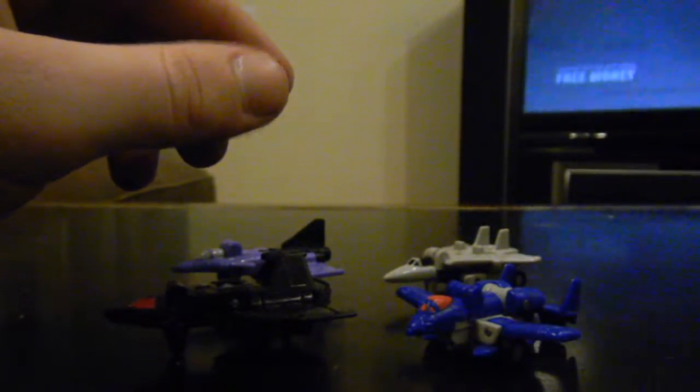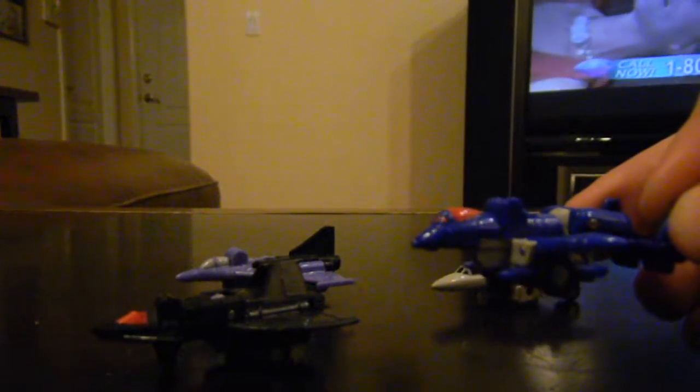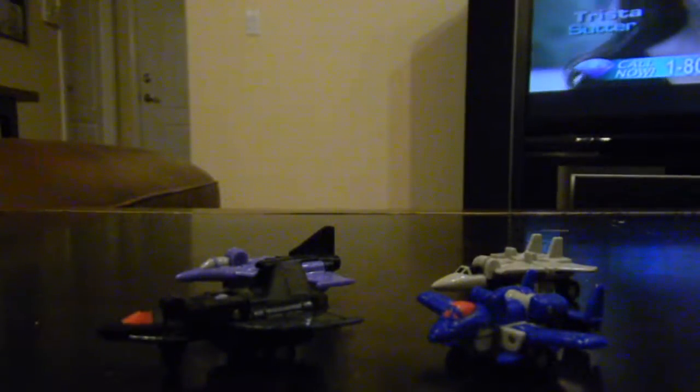And next we have Tailwind, and Tailwind is an A-10 Thunderbolt. This guy is really cool. I think he's one of the coolest Air Patrol Micromasters in his vehicle mode. Not very much visible robot syndrome, which I really enjoy for a G1 character. He has a little bit of a visible screw up at the top, but I have no problems with that. Yeah, he is really cool. Like I said, he's my favorite of this set of Micromasters.